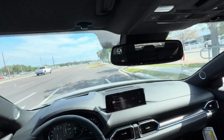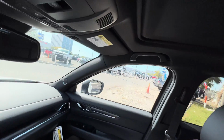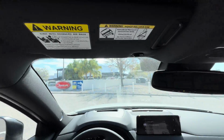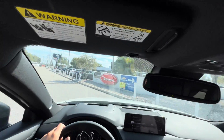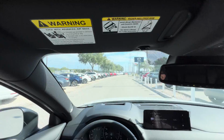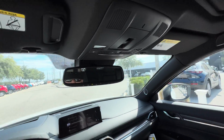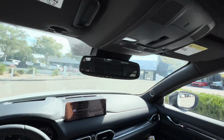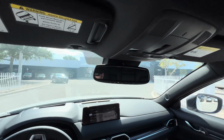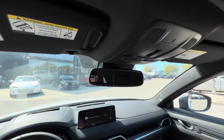If that's what you're looking for, and I'm sure that's a lot of you guys, I would definitely recommend checking out the 2024 Mazda CX-5 Turbo. Check out the carbon turbo if you want to save even more money than this, and check out the turbo sig if you want features like Napa leather, 360 camera. But if those two features aren't that big to you, you'd rather save a couple $1,000, this 2024 Mazda CX-5 Turbo Premium is a great way to go, and I would definitely recommend checking it out.